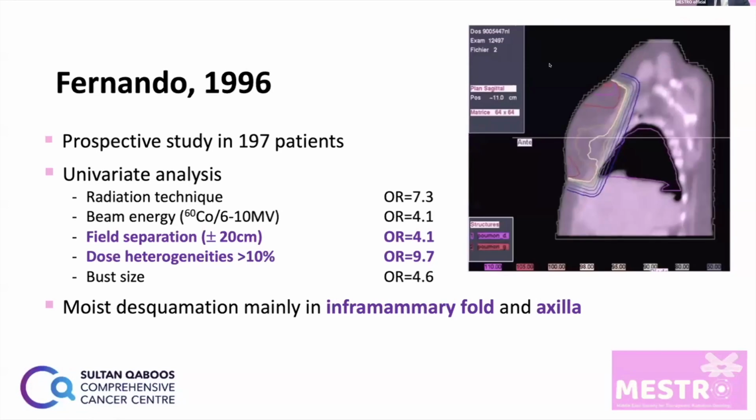So you see here a dose distribution. You see that if you just use 2 open beams with wedge, you're going to give a very high dose in the inframammary fold, protect the center of the breast where probably there's a tumor, and increase the dose to the axilla, where it's very painful under the arm.